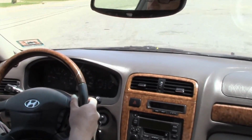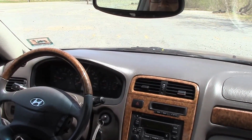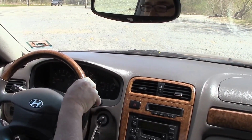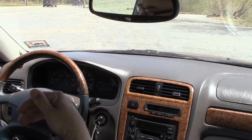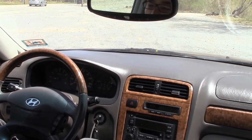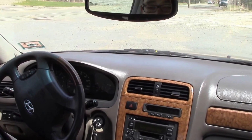Pull into the lot. There's a patch of gravel, hands off the wheel, and smooth as silk, slowing down. If you'll notice, the wheel just did a little of that, and it's supposed to. One thing you didn't hear that I'm sure I heard is the anti-lock brake pump going. So yes, this car does have anti-lock brakes. It does have traction control.